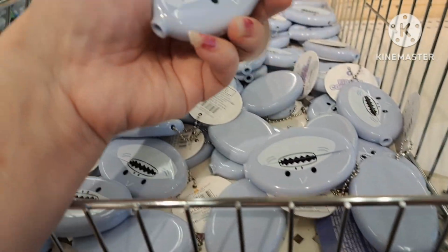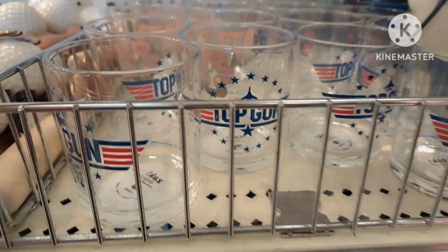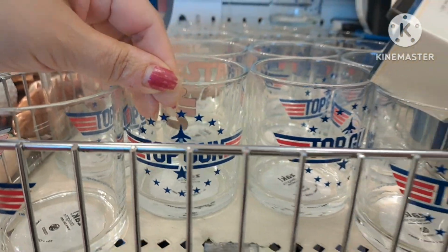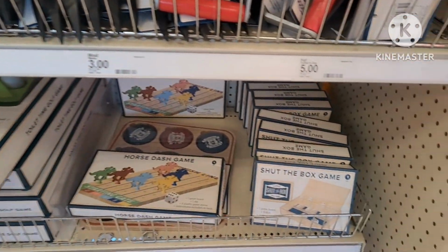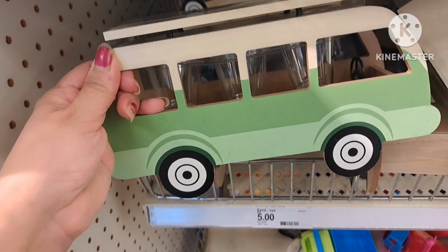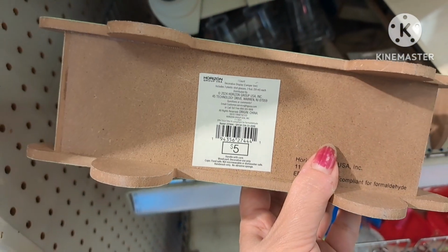You guys, do y'all remember these little coin purses? The little squeezy ones? Isn't that cute? Adorable. Look at these Top Gun glasses. Ice mold cubes. Meat shredder claws. They're getting ready for Papa's Day. You guys, look at these. I don't know if these are shot glasses or for plants, but since it's closer to Father's Day, I'm gonna assume it's a shot glass thing.